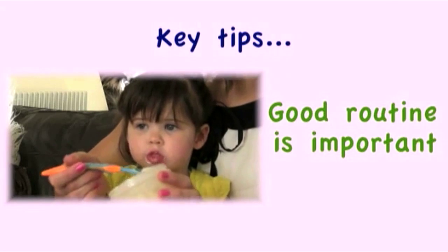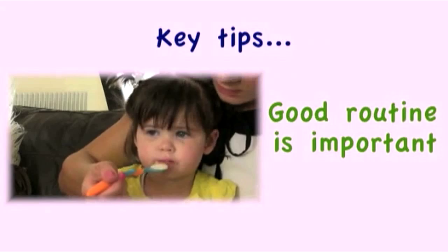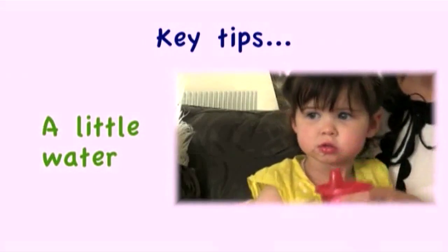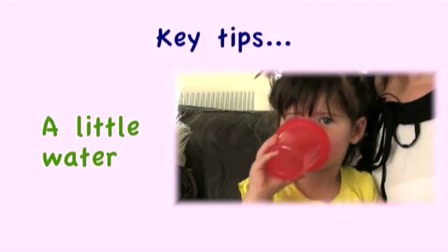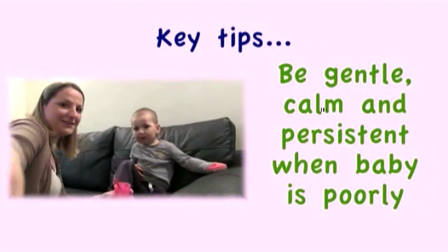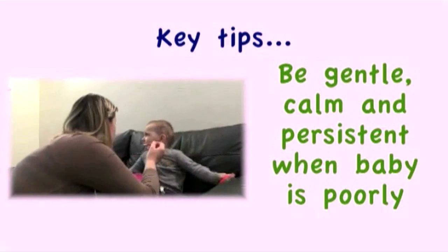Like introducing other solid foods, sometimes it takes a little time to get used to the taste. All babies like routine. Give your baby a little water after each dose of PKU Animix First Spoon. This will help rinse the baby's mouth. It may become a little tricky when your baby is teething or has a cough or cold.